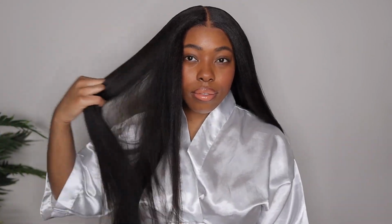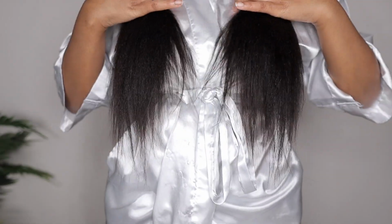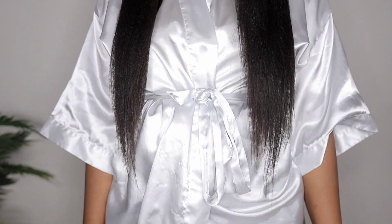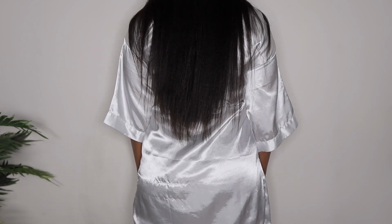So obviously you could leave the hair like this, which means you're rocking it straight. Mind you, this is straight out the box. Also, this is 24 inches, by the way. I don't think I told you guys that earlier, but yeah. So this is the hair naturally straight. Of course, she is super pretty and she's very long on me. I'm pretty sure I'm like 5'2", you guys, so yeah. But I do just want to show the versatility regarding this wig in particular, so I will be switching up the part and we're also going to curl her as well.